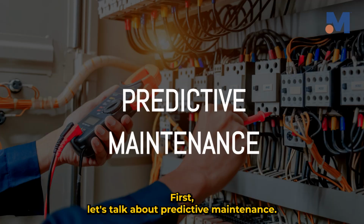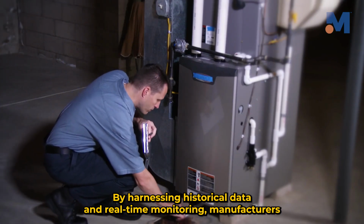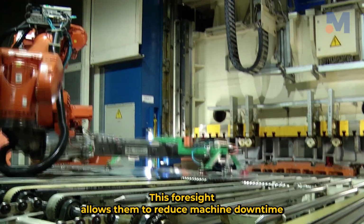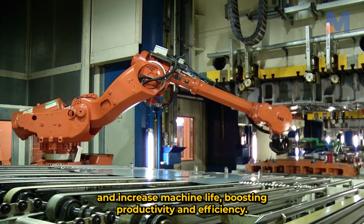First, let's talk about predictive maintenance. By harnessing historical data and real-time monitoring, manufacturers can anticipate when a machine might break down or need servicing. This foresight allows them to reduce machine downtime and increase machine life, boosting productivity and efficiency.